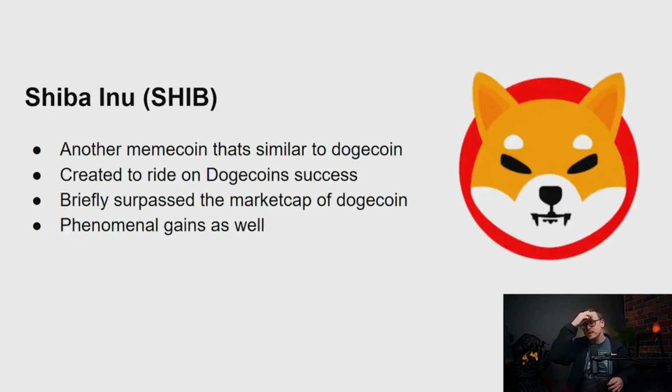Shiba Inu was the coin that came after Dogecoin. It's another meme coin. And it basically was created to ride on Dogecoin's success. And it actually did surpass the market cap of Dogecoin at one point. It also had phenomenal gains. And it's basically supposed to be a slightly better version of Doge.